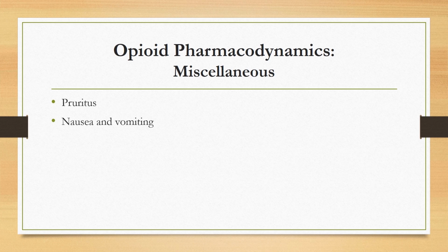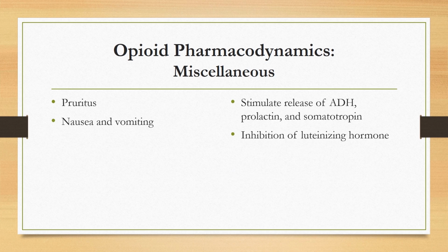But clinically speaking, when an opiate is administered as part of a patient's anesthetic plan, there is an increased incidence of postoperative nausea and vomiting. To a lesser extent, opioids can stimulate the release of ADH, prolactin, and somatotropin hormones, and inhibit the release of luteinizing hormone, which over time can lead to a lower testosterone level and cause a reduction of analgesic effect.